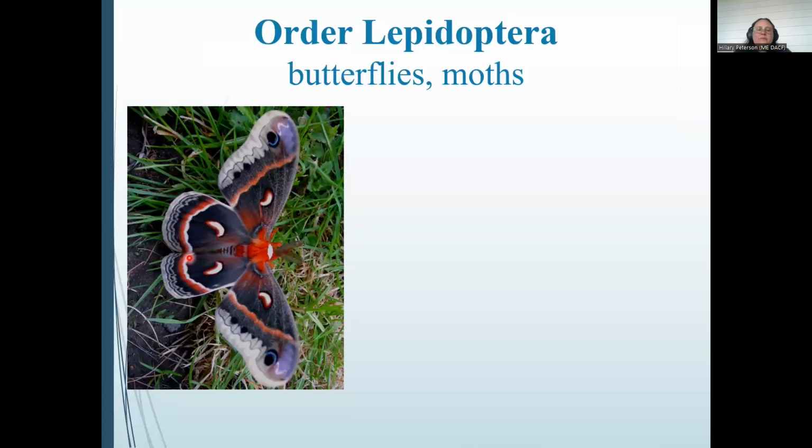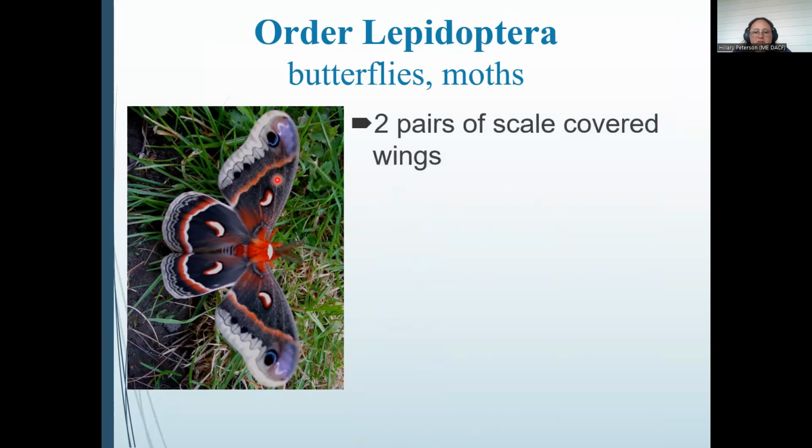Then we have the order Lepidoptera, which includes the butterflies and moths. They have two pairs of scale-covered wings. They go through complete metamorphosis. So with lepidopterans, you have an egg, a caterpillar, a pupa, or sometimes it's called a chrysalis, and an adult.